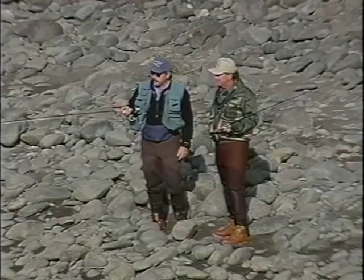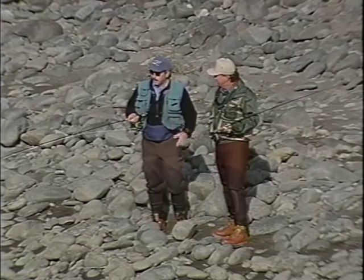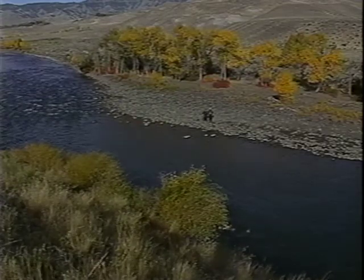If we don't get it on the Trude pattern, then we'll switch to some of the common flies that are on the water and see what that does. Yeah, what can we expect to find in here?